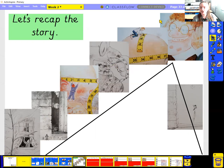The giant is so happy with his new look that his appetite has returned and he says he's going to eat Jim. Jim runs away as quickly as he can. He chops down the beanstalk with an axe, and the giant drops him a gold coin to say thank you for helping me. Well done if you remembered the story.